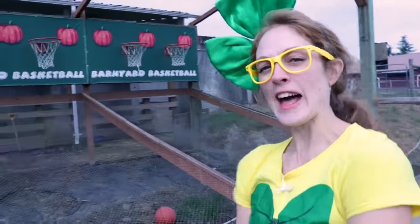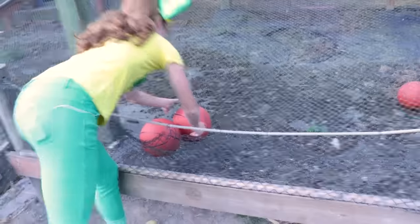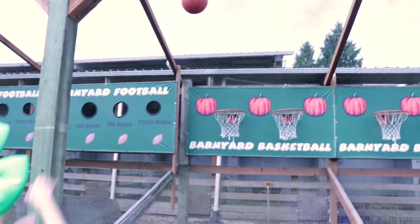All right, and the last of the sporting events is the barnyard basketball. Oh boy, I think I can do this one. That was the wrong hoop, but I guess I still made it. Yeah, there we go.